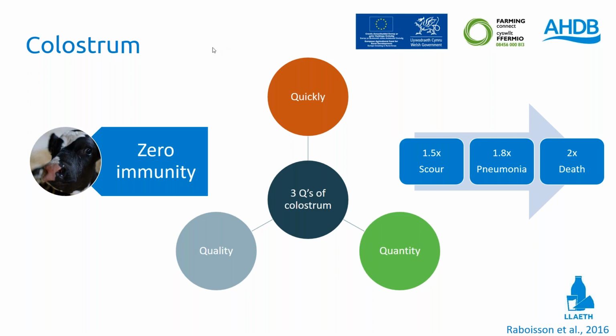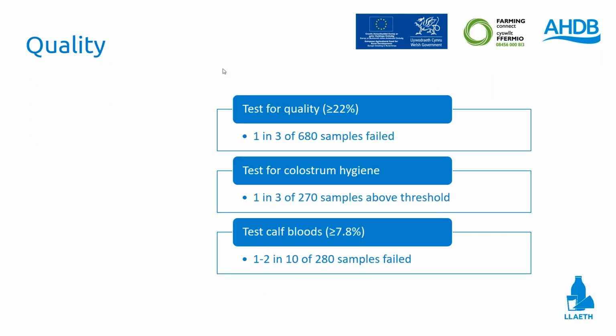Quantity and quickly are quite easy to solve. It's really important to feed that colostrum as soon as you can, and delaying that feeding even by a few hours massively reduces the amount of immunity that that calf can absorb. So if you can get 3 to 4 litres into every calf within 6 hours of birth, then you're probably doing about as well as you can in those areas. Quality, however, has a few components, but luckily they are all quite easy to monitor.